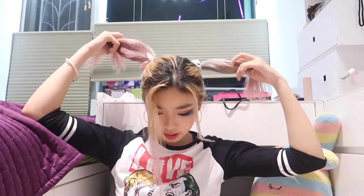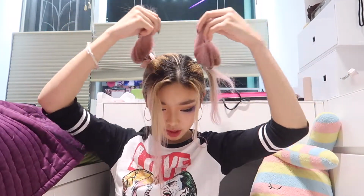Look at my pigtails. I feel like a child again. I'm like 10 years old. And if I do this, it's like a unicorn horn.